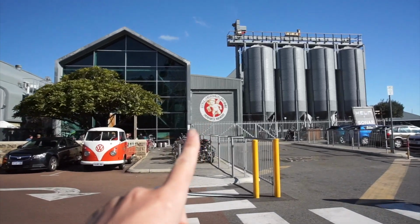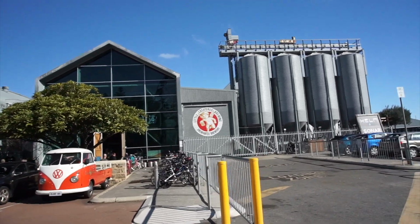Come down to the Esplanade now. It's really nice here, really nice park, and there's also the Little Creatures Brewery and a couple of really good fish and chip shops. We're not going to eat because we're stuffed though. There it is. If you like beer, give this one a go. Really nice.